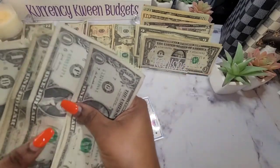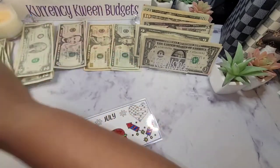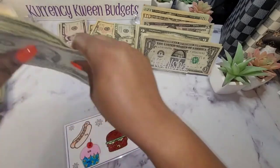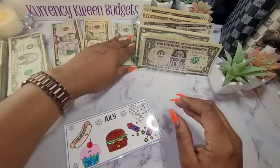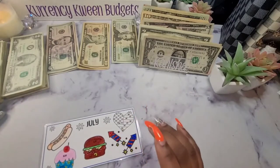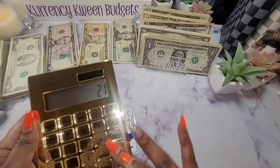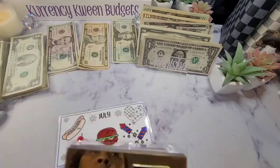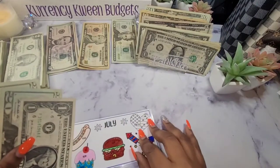All right, let's separate these monies here. Okay, and for this heart, we have to add this up. Eight plus seven plus six plus five plus four plus three plus two plus one, and then plus five. So that's a total of $41. And I'm just gonna take two 20s and a 1 instead of trying to break all of that down.